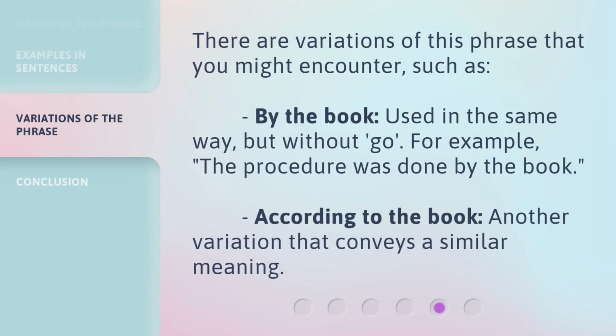There are variations of this phrase that you might encounter, such as "by the book," used in the same way but without "go." For example, "the procedure was done by the book." "According to the book" is another variation that conveys a similar meaning.